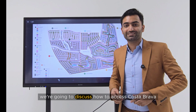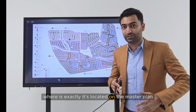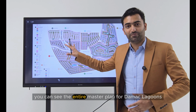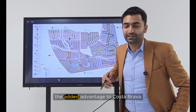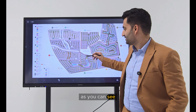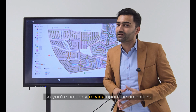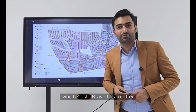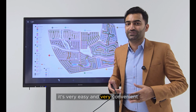And now we're going to discuss how to access Costa Brava, where exactly it's located on the master plan. So here you can see the entire master plan for Damac Lagoons. It's located right here. The added advantage to Costa Brava is that it's directly linked to Central Hub. As you can see, there are no more clusters between Costa Brava and Central Hub. So you're not only relying upon the amenities which Costa Brava has to offer, but also the access to Central Hub. It's very easy and very convenient.